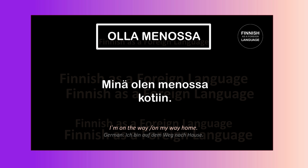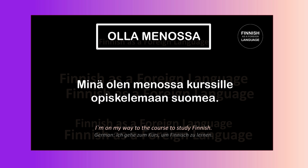Let's carry on with the next example. Minä olen menossa kurssille opiskelemaan suomea means I'm on my way to the course to study Finnish. So minä means I, olen menossa means I'm on my way, kurssille means to the course, allative case. Opiskelemaan means in order to study. It's the third infinitive illative of the verb opiskella, which means to study, and suomea means Finnish, standing here in the partitive case.